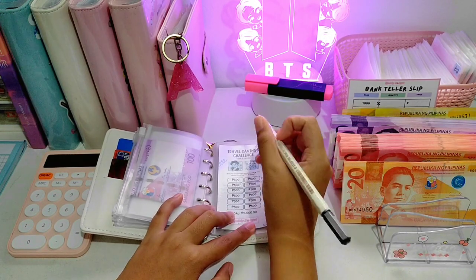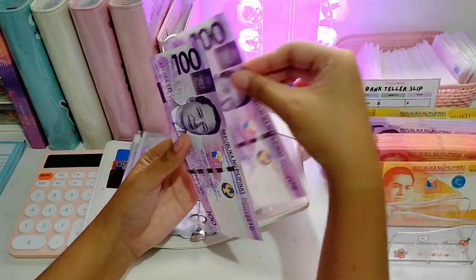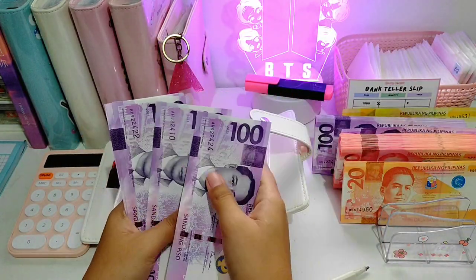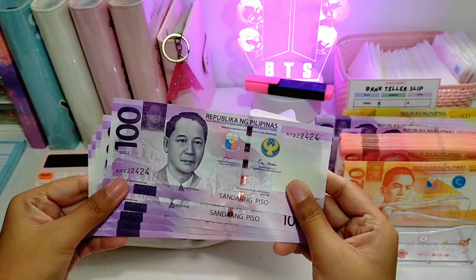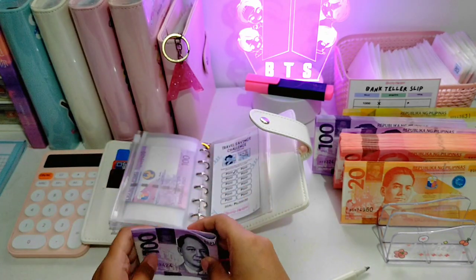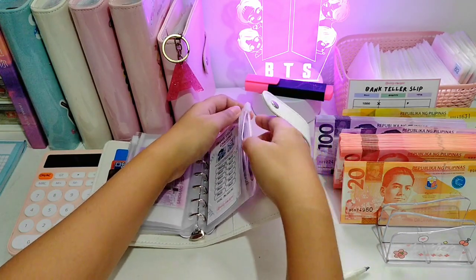Next is my travel savings challenge. I'm going to put 500 pesos. That's 500. Look at that. It's so new, guys. Oh my gosh. So these were the money that I got from my money bouquet last Saturday when I graduated.